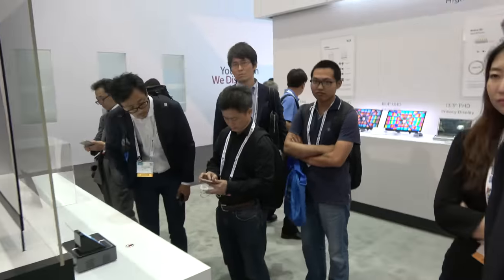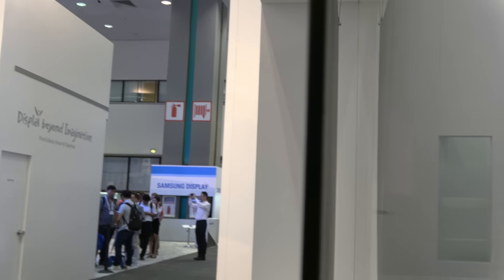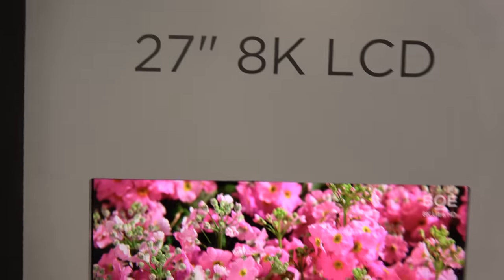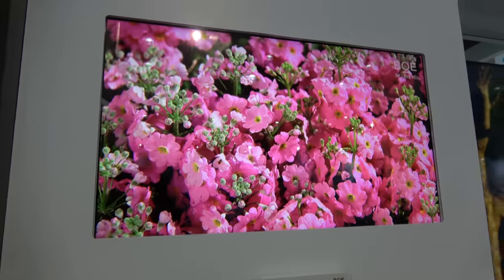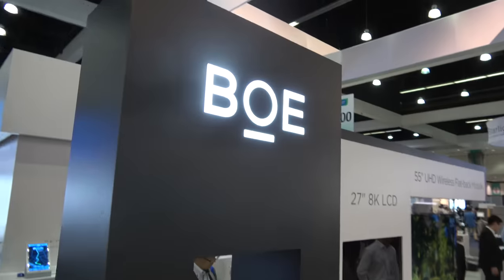What are we looking at here? It's LCD. Very flat. This is 4K, a super flat display. And here I'm looking at the 27-inch 8K LCD. It just keeps on coming with all kinds of cool displays here. The BOE. Cool. And here's another display. No, that's not a display. All right, so here it is, the BOE tour of the booth.